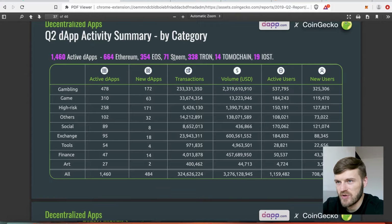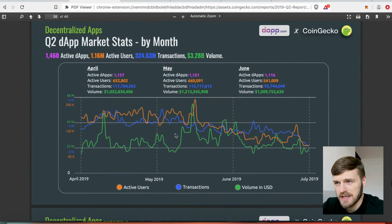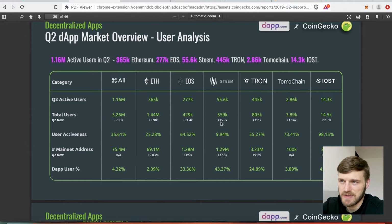So we have 71. The activity in summary by category: we have 1,460 active dApps, and out of those only 71 on Steem, which is not a lot, but of course most of them are on Ethereum, as you guys may know, and then we actually do have a lot on EOS, of course. Another interesting chart here is by month, April, May and June, and you can see it's quite steady. It's going down a little bit, but basically going sideways, which is not great. It should go up, but sideways is better than down.